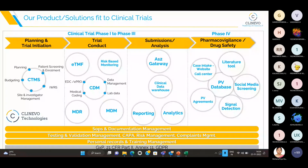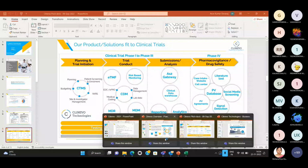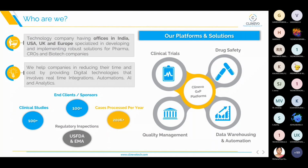With this platform, we have already helped a lot of customers reduce their time and money. And we have also tried our best to contribute something to the life sciences area. If you look at our company, this is our company profile. It was built in the last 5 years. Because of this very good product that we built, we have 100 plus clients who are using this product today, across the globe.